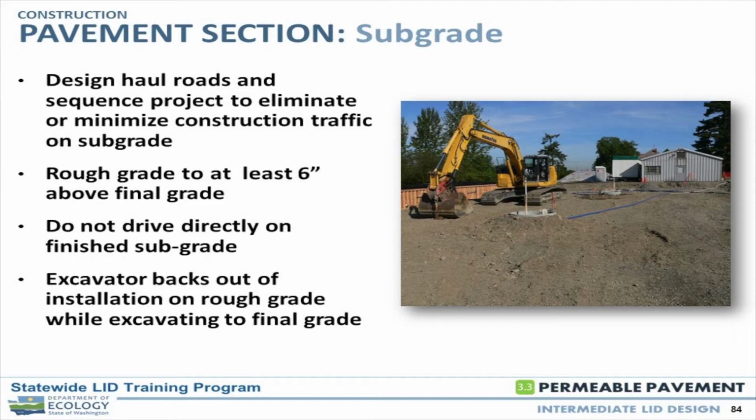pavement. Now that's not practical in all cases because sometimes our project is only to build the permeable pavement. And so in those cases, of course, we need to be strategic to talk about ways to protect and maintain the infiltration capacity of the subgrade. In other projects, it is relatively straightforward to do that.